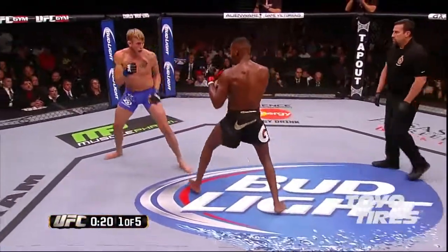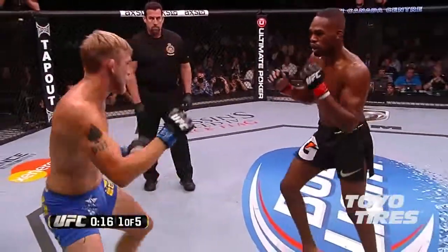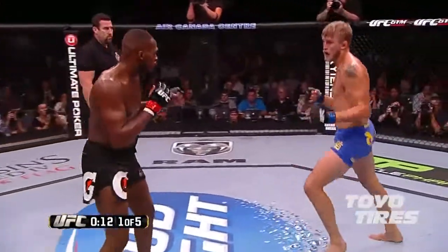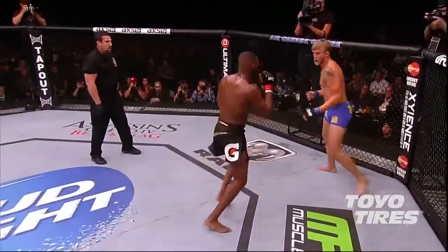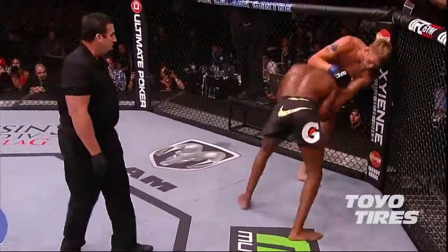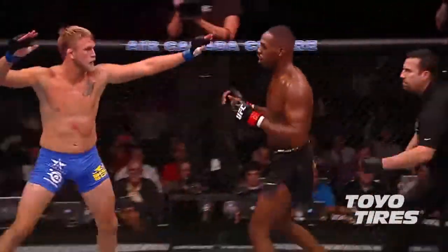Let's watch it. Well, they're both used to using that excellent reach advantage and holding guys off. Yep. Spinning elbow by John. John's really starting to get aggressive now. Kick to the body. Now Jones looks for the takedown. And he's got Gustafsson up. Gustafsson defends. Final seconds of the round. Big elbow by Big John. Elbow.